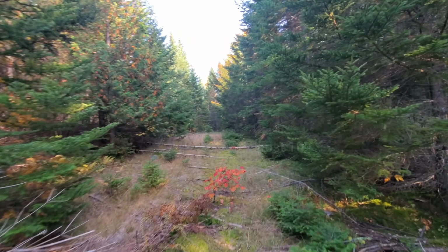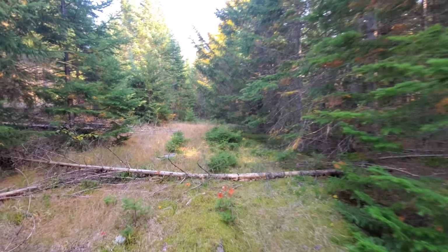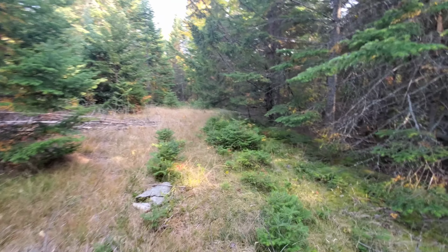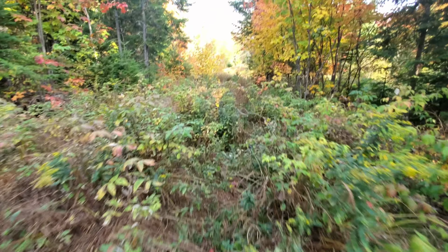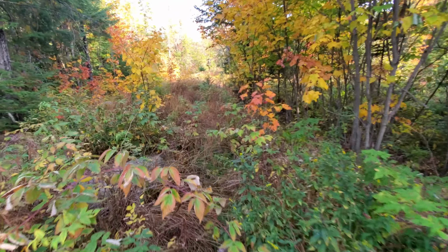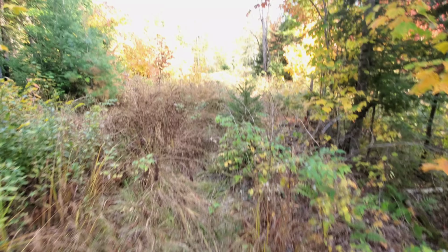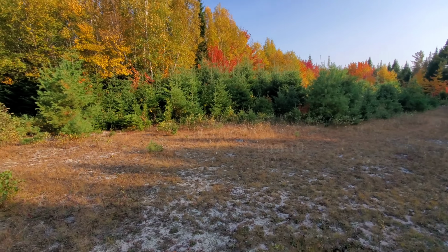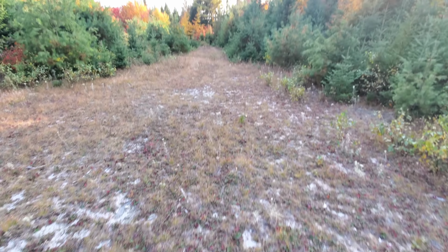And now a nice flat walk back for the final mile of our trip. This part of the road is a bit more grown in with bushes because it's open and the sun gets down here. And this is the logging road that we drove up, and we parked up here.